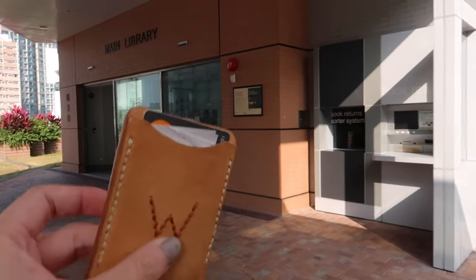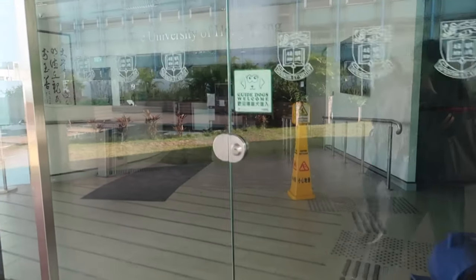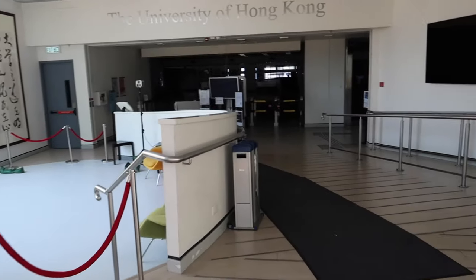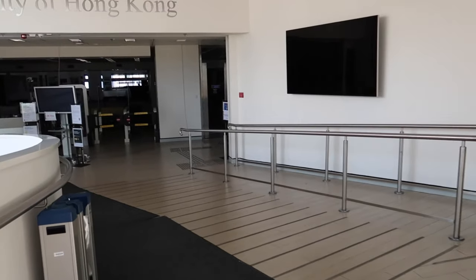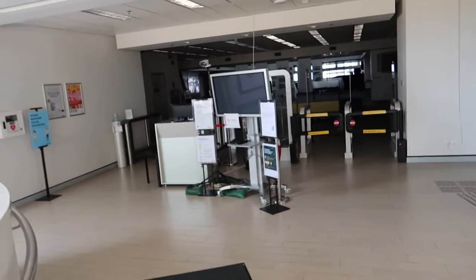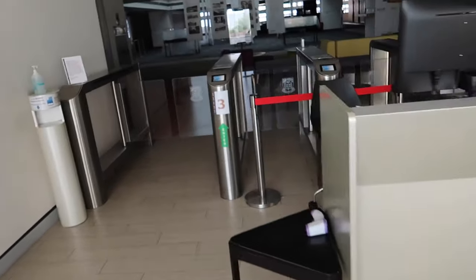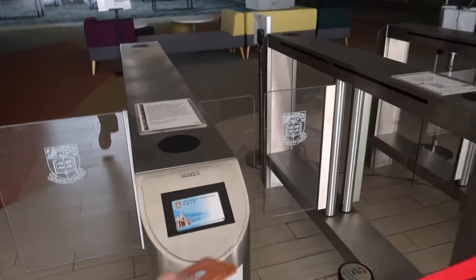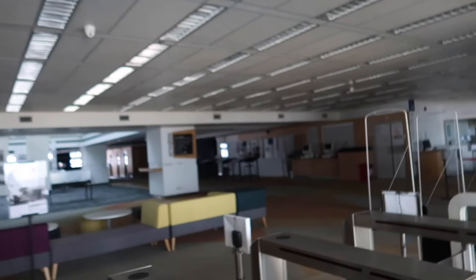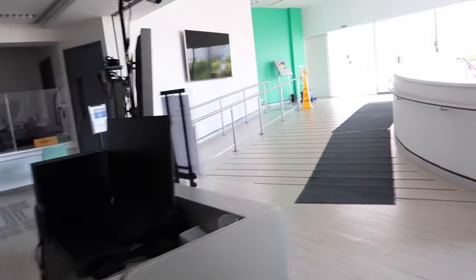Prepare our student card to get into the library. Oh my god, is it closed? Oh, it is closed. But they have the lights off as well. Oh no, only this floor is closed. Let's just try, because there's people coming out of the library, so it's impossible that it's closed, right? Might as well try now that we're here. Cannot. Too bad, you guys. But anyways, this is the main library. I tried to show you guys, but apparently it's not my luck today.